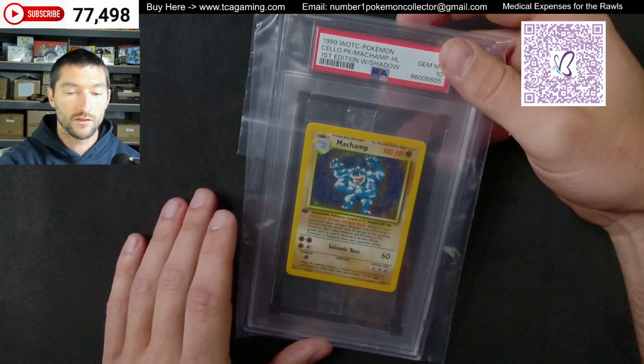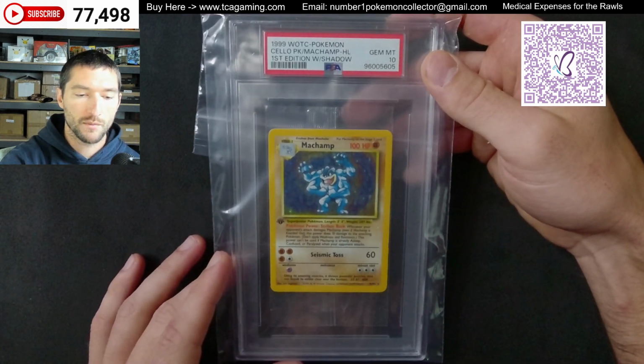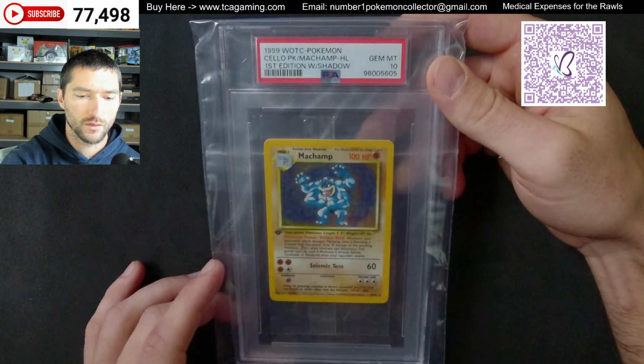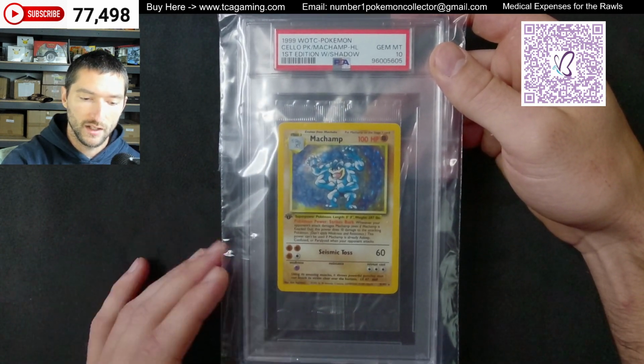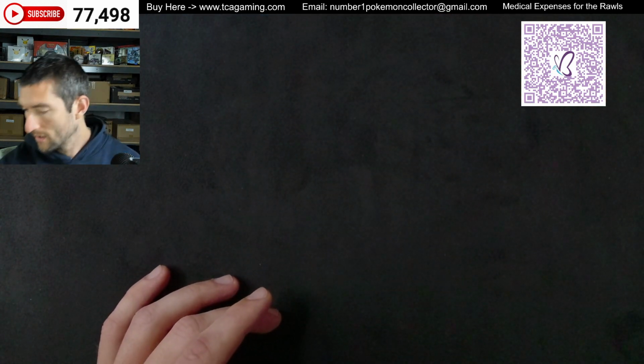Alright, so there's only 2 items for consignment. We've got another one of these Machamps. These are pretty cool. They're coming through. I'm surprised to see the prices on them. They've been bringing 300 to 500 bucks, something like that. Which seems kind of cool because you can get the starter deck for a lot less than that. So I guess if you can get the Machamp in a 10, you're doing pretty good.